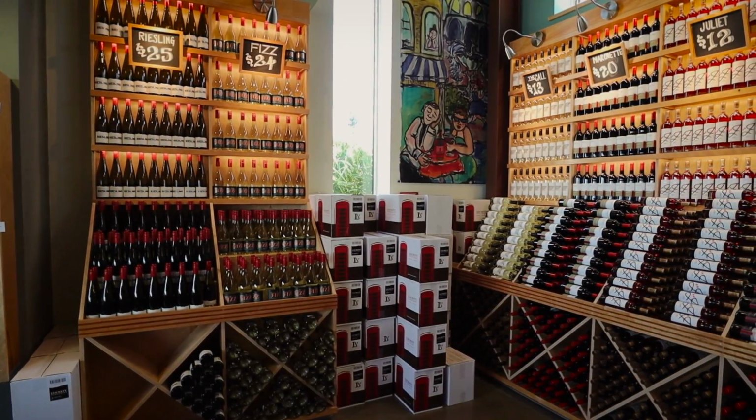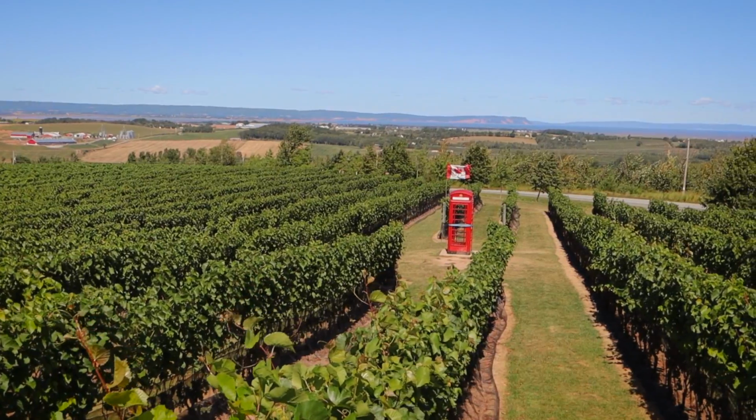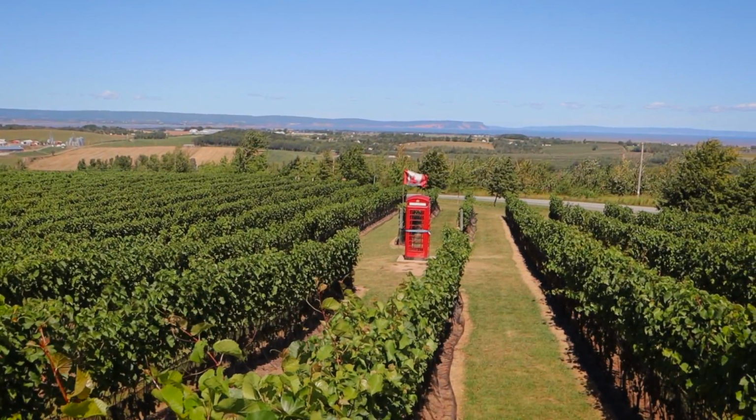So the inside of this place is just a dream. The decor inside Luckett's makes you not even want to leave the building, but you're going to want to because the view outside is absolutely incredible. We have quite the beautiful view here for lunch. We're just waiting for our food to arrive.